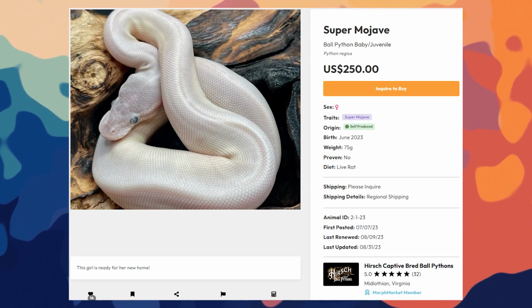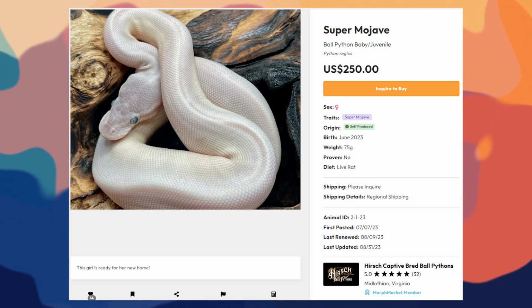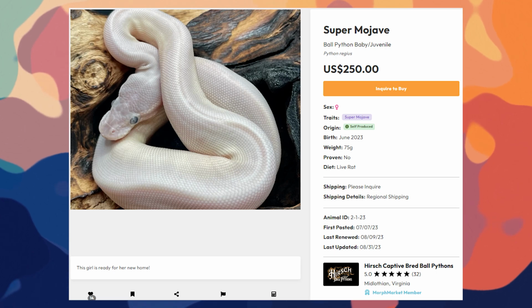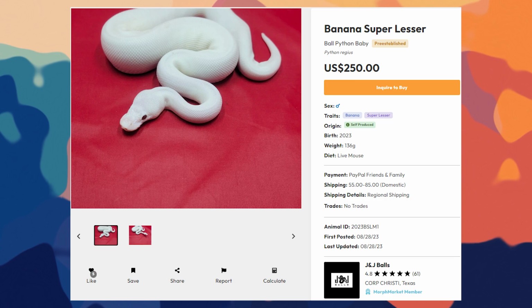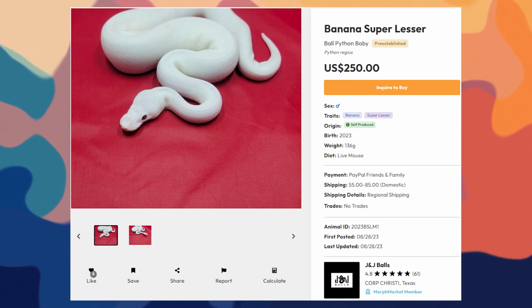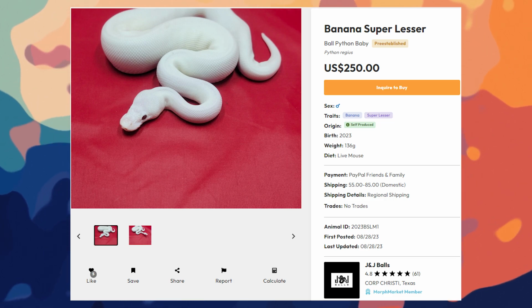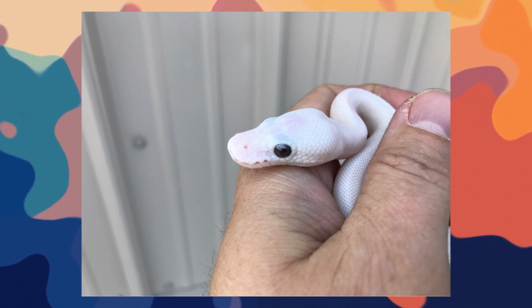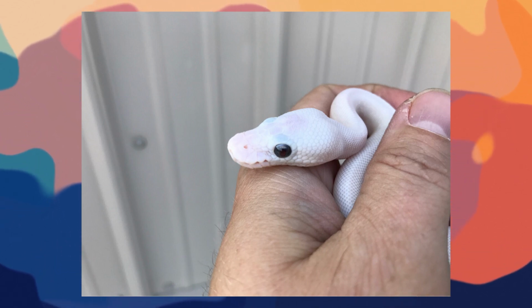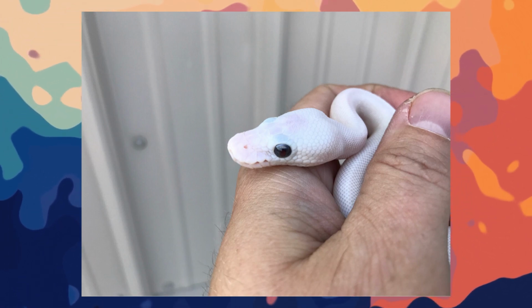You can get things that are a little bit different, and not all super Mojaves show the same expression with the gray head. Like this one here, you can see it, and you can even see a little bit of eye stripe right here, kind of. Just for another example, super lessers in general are considered probably to be the snake that gets the absolute purest white with the biggest blue eyes. And when I say the biggest blue eyes, I mean that. For some reason, super lessers can tend to have large eyes. I haven't heard of any issues around that, but they are larger eyes, and it's just something to consider if for some reason that bugs you out.